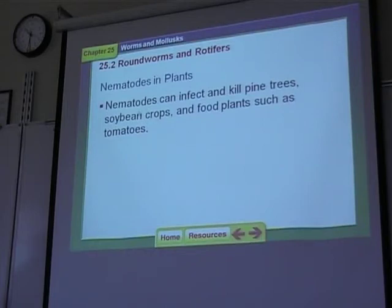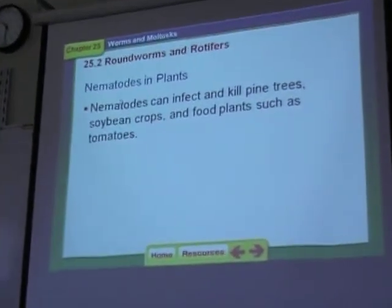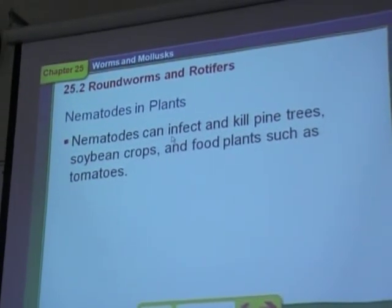Nematodes! Again, not only can they infect animals, but they can also infect plants: pine trees, soybean crops, tomatoes. They often have huge nematode infections. And so we spend a lot of money spraying crops and things with poisons that'll kill the nematodes.